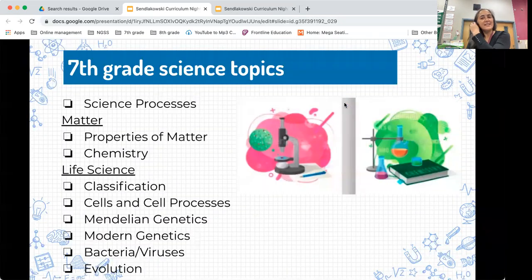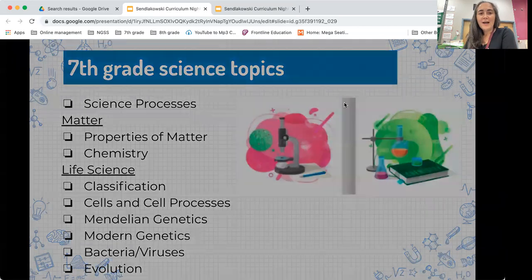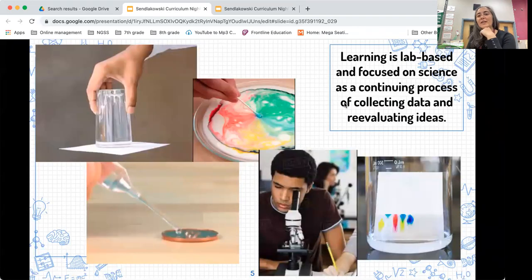7th grade science is a really packed year. We do basically the introduction to both chemistry and biology. Chemistry is contained to the front part of the year, so through December. And then once we come back in January, we roll into biology. Our units are very lab focused and really centered around developing concepts while we're developing practices at the same time, science and engineering practices. So collecting data might be one of those.